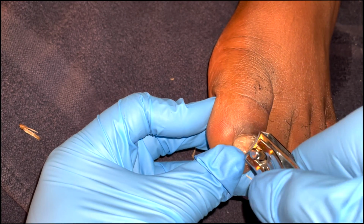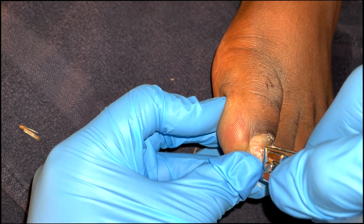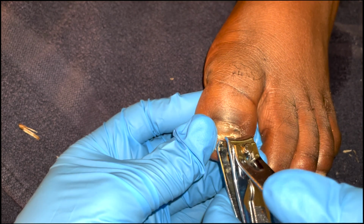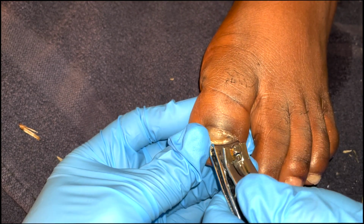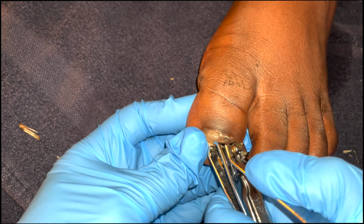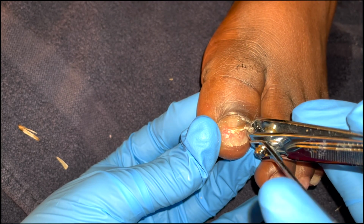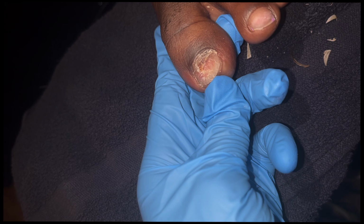But I'm just gonna hope and wish and pray that she does in the next couple of months get a better result. But absolutely in no way, shape, or form will I be putting acrylic on either of these toenails until all of the old is gone and I see fresh new toenail coming in that is of a decent length. Okay, so unfortunately, like I said, this is the final result of what I was able to do for her.